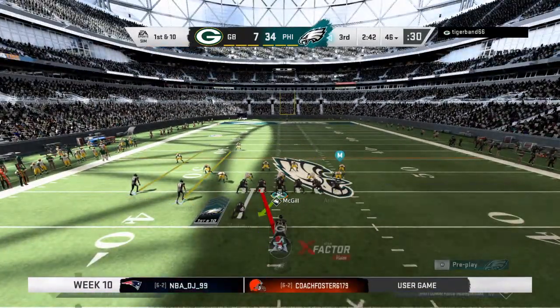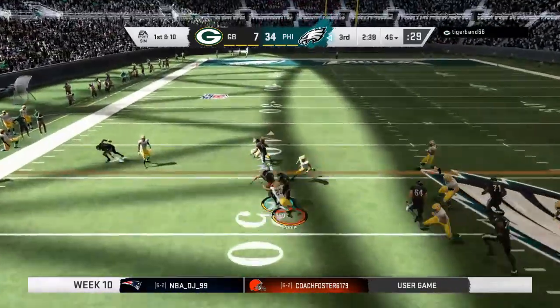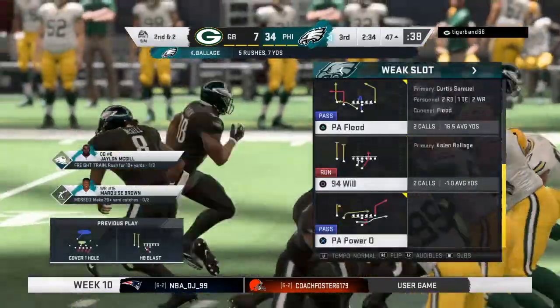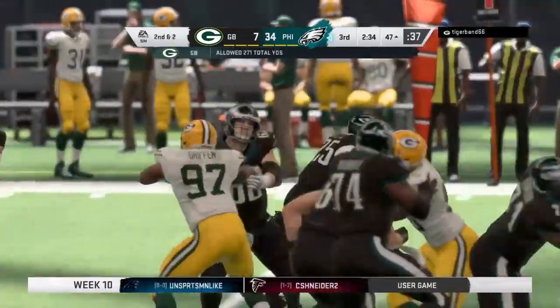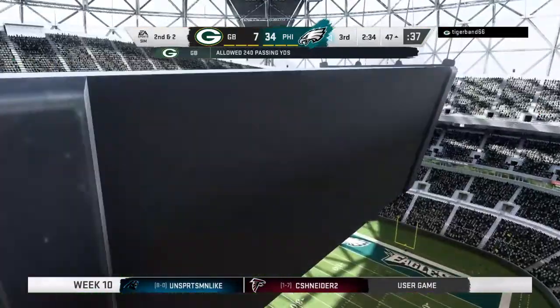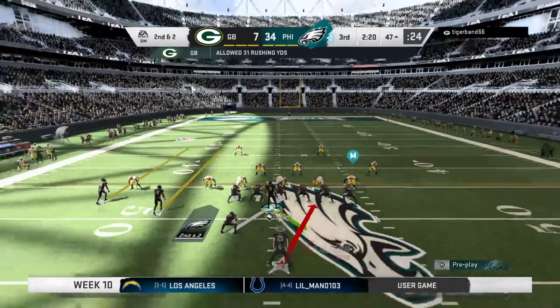The Eagles in good position to start out as they come up 1st and 10 at their own 46. And this will be taken across midfield and into Green Bay territory. A good run there on 1st down, and it'll leave them with a 2nd and 2. 8 yards the gain on that last run. Here's 2nd and a couple.